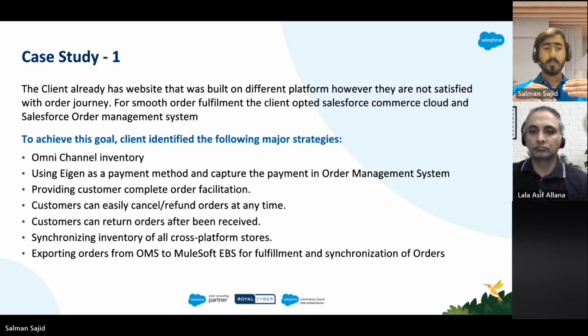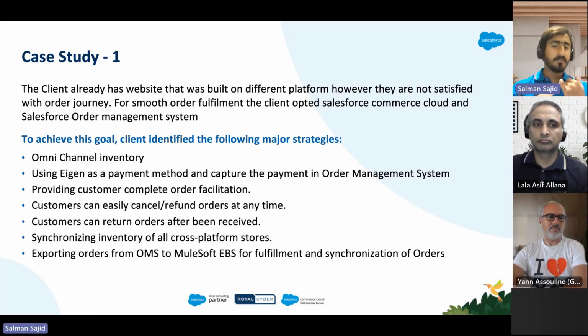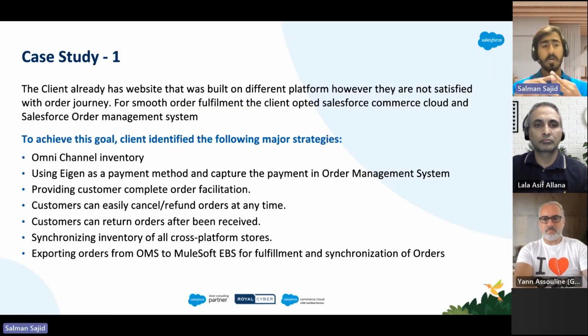Other than that, we implemented the Adyen payment method. Using Adyen, we had to provide a complete refund whenever an order was cancelled or returned for any reason. So Adyen was implemented for that, and complete order tracking was implemented. This jewelry brand also had two warehouse locations.